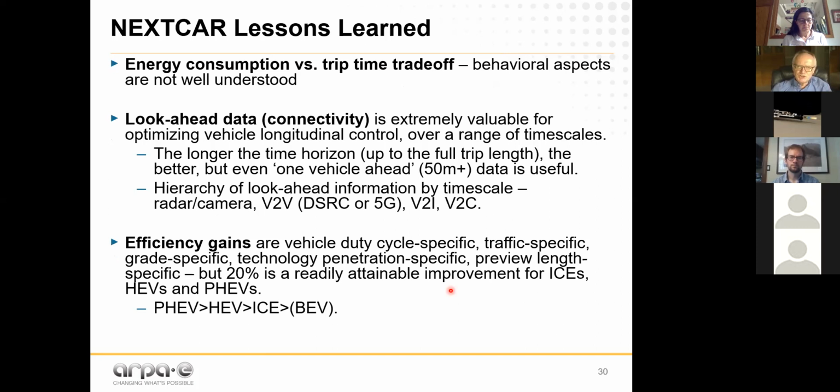Now, energy consumption versus trip time trade-off: there's a large behavioral aspect of the driver or the vehicle occupant that's not well understood. What do I mean by that? It turns out that on the average trip, and the average trip clearly is anything between 10 minutes and 5 hours, for example, there's a very strong energy consumption versus trip time trade-off. Most people, if you ask them, are you prepared to trade 10% extra time on your trip for a 10% energy efficiency improvement? They say absolutely no. Under no circumstances are we interested in doing that. Now, if it's a vocational vehicle, perhaps, but for a privately owned, privately operated single ego vehicle, typically the answer is no, under no circumstances.